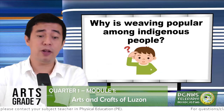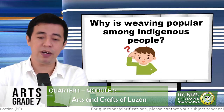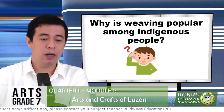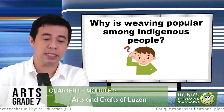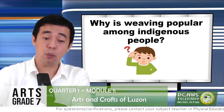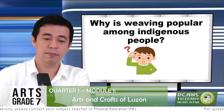Why is weaving popular among indigenous people? Indigenous Filipino weavers use fiber from abaca, pineapple, cotton, and bark. Part of the wealth of the family is based on the cloth that the family owns, given at weddings as dowry and as offerings to the gods.